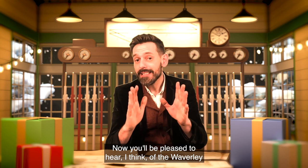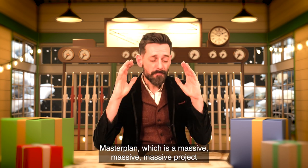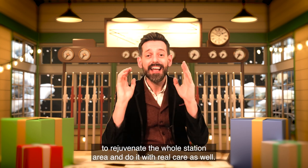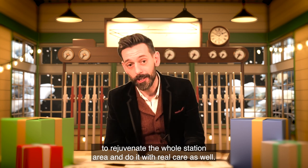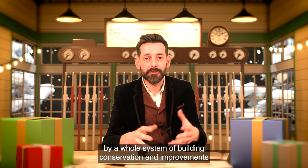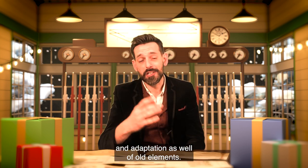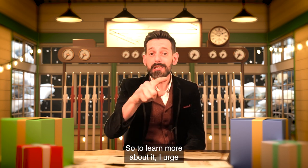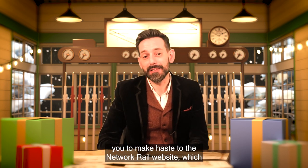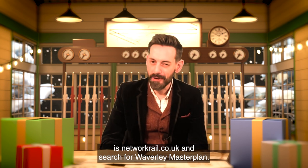Now, you'll be pleased to hear, I think, of the Waverley Master Plan, which is a massive, massive project to rejuvenate the whole station area and do it with real care as well. In fact, the whole thing is being underpinned by a whole system of building conservation and improvements and adaptation of old elements as well. So to learn more about it, I urge you to make haste to the Network Rail website, which is networkrail.co.uk, and search for Waverley Master Plan.